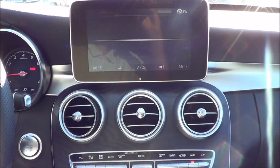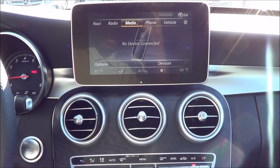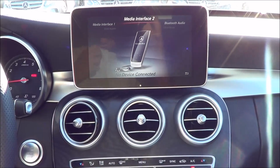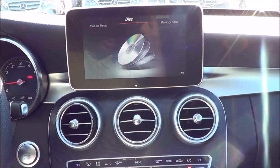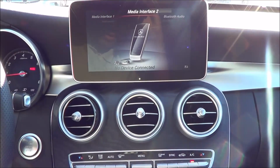Now coming to your different media sources. Your different media sources includes all of the norm. Of course, you do have your USB ports and iPod integration, and then you have your Bluetooth streaming audio, and then your optical disk drive, memory card for the SD card slot, all that good stuff.